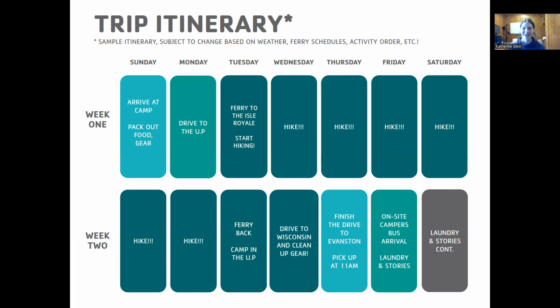Once on the island, you'll get going and you'll spend about 7 days hiking around the island and exploring all of its natural wonders. Tuesday, you'll hike back to the ferry and you'll catch it back to the Upper Peninsula of Michigan, where you'll camp again in Copper Harbor, Michigan.